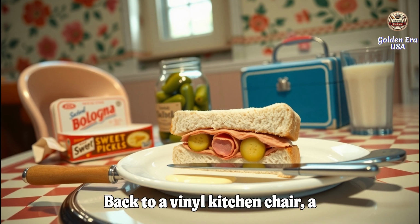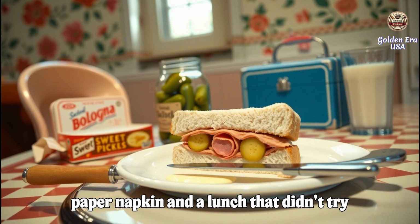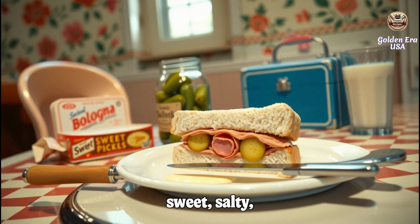Back to a vinyl kitchen chair. A glass of cold milk. A folded paper napkin and a lunch that didn't try too hard because it didn't have to. Sweet. Salty. Simple. And unforgettable.